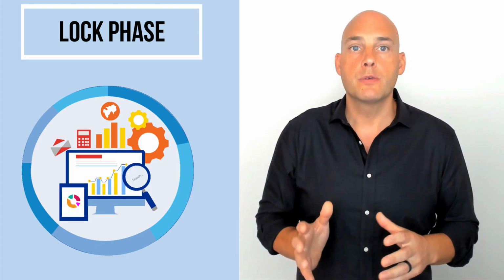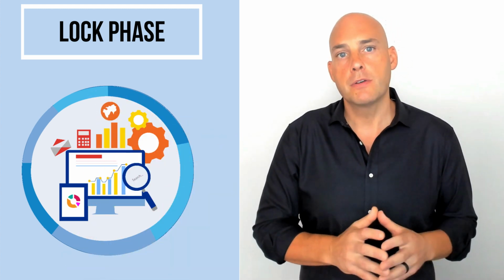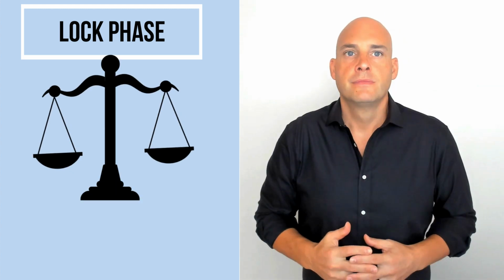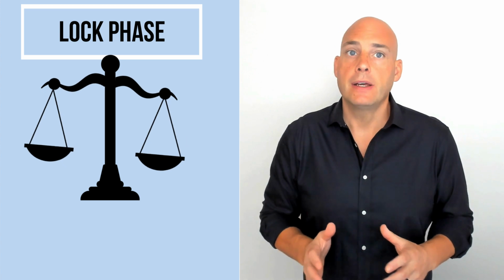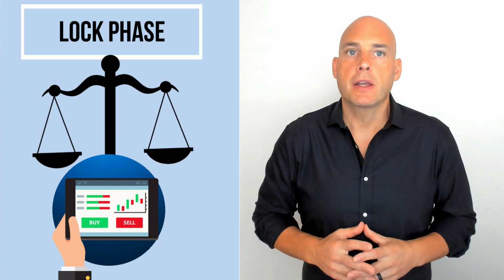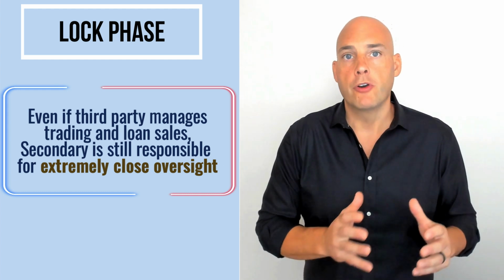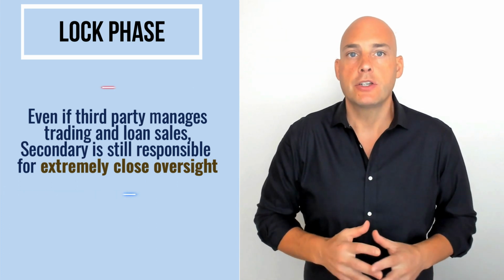It's also secondary's responsibility to make model recommendations to accommodate business practices that the hedge advisor may not be aware of. So there is usually a lot of communication between secondary and their hedge advisor during the lock phase. If the lender handles hedging in-house, secondary will be actively balancing out the position daily and timing their trades to occur around incoming locks, loan sales, and changing market conditions. However, even if a lender utilizes a third party to trade the position or handle loan sales, secondary is still responsible for overseeing the process and making sure everything executes within the parameters of the organization's strategies.